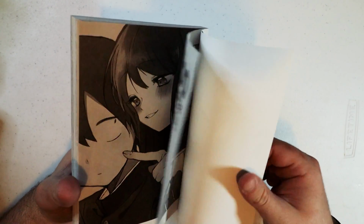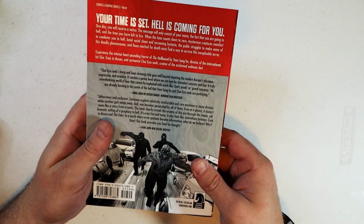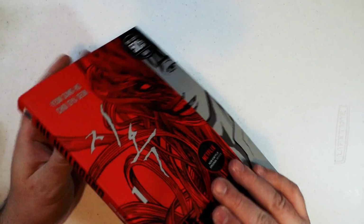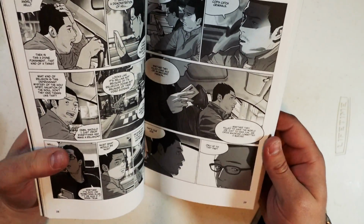Hellbound, this is a webcomic, webtoon released by Dark Horse in a manga format. This was adapted into a Netflix show. I didn't hear great things about it. Maybe it's better than what I heard. But this is, I'm pretty sure, read left to right, not right to left. You see how the spine's on the other side?